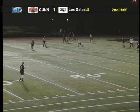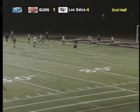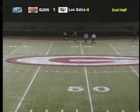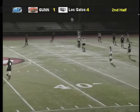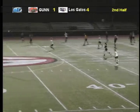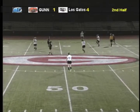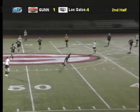Just about 15 minutes or so left in this one. Now looking for a flood in front of the net, but Gunn is able to clear it up to midfield. Los Gatos, though, will hit it back in. And a Gunn player takes a little spin there. And just kind of trading possession here at midfield. Gunn seems to have it at this point.